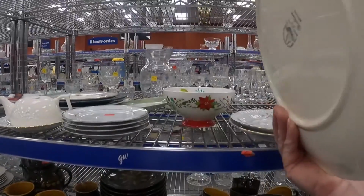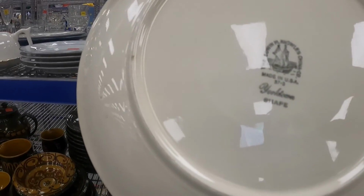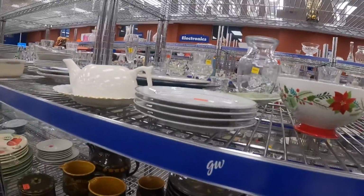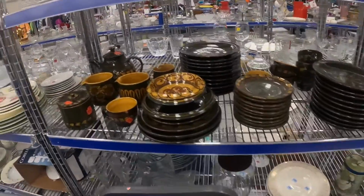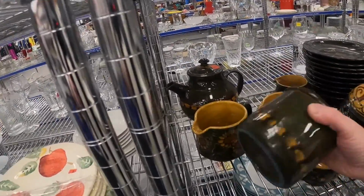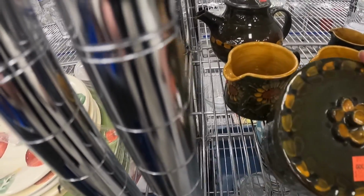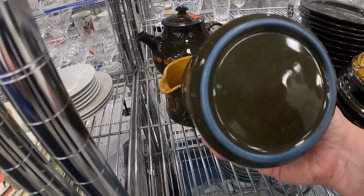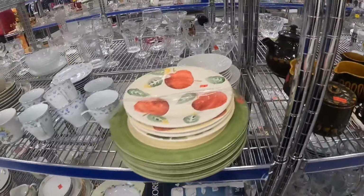And this was cute too, but I certainly don't know that I needed another platter to list at this point. We have quite a few. So I left that behind. And I have to figure out what this is to know why is it $150? Tell me. I need to know. Help me know. Help me help the Goodwill to know, right?